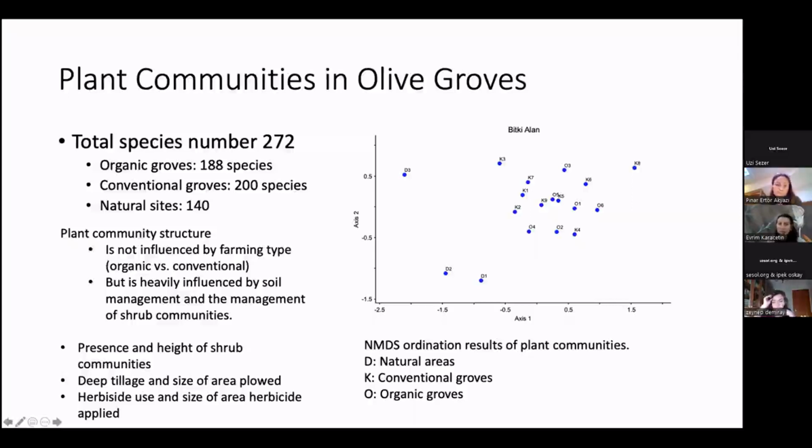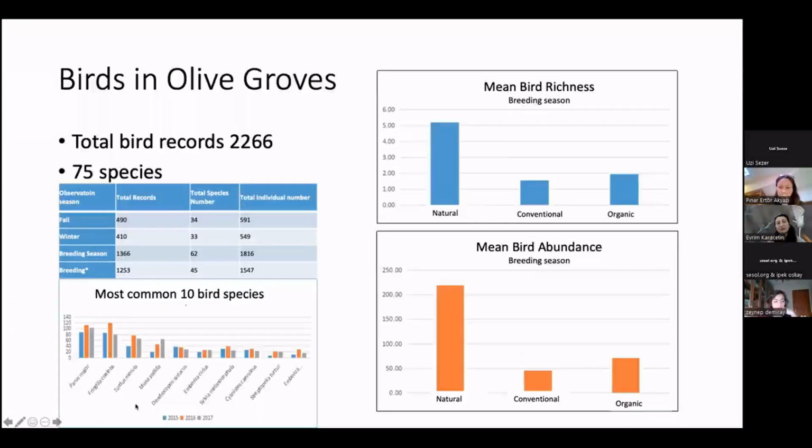Community structure is not influenced by farming type, but is heavily influenced by soil management and the management of the shrub communities. So the presence and height of shrub communities were very influential in our analysis, and deep tillage and the size of the area plowed is influential, and herbicide use and the size of the herbicide area applied was more influential. So I'm giving brief information. I'm not going to dive into more detailed analysis, but if you have questions, we can discuss that too.